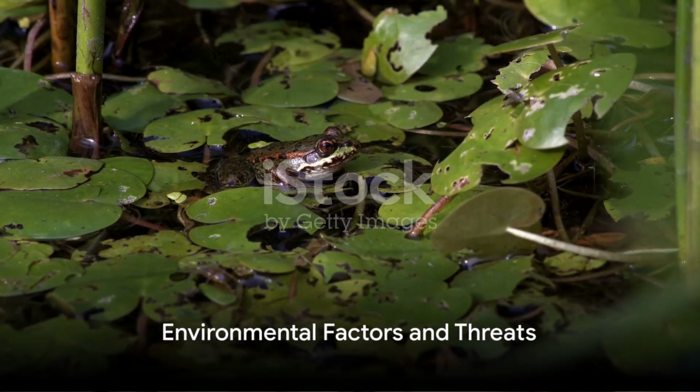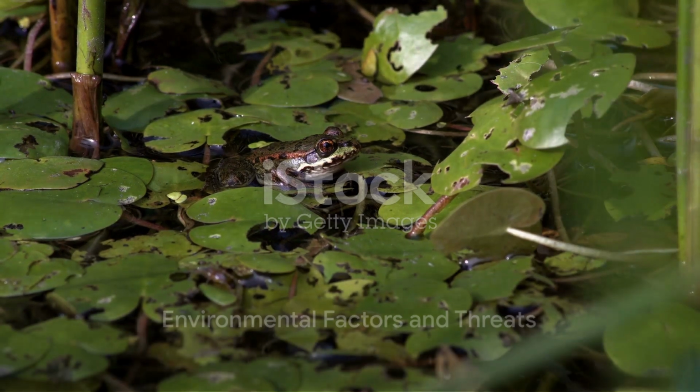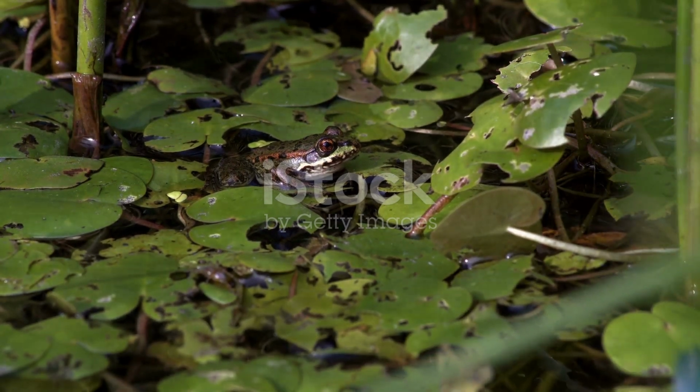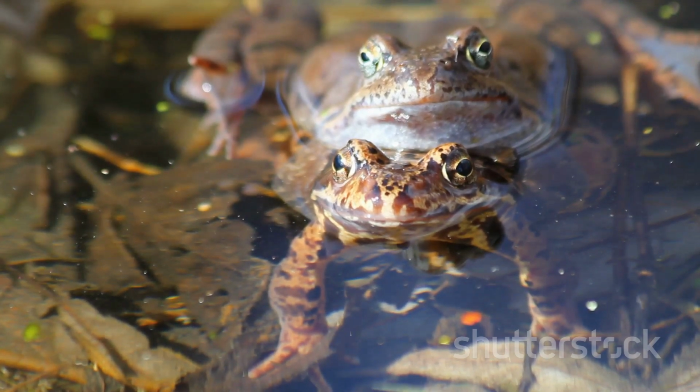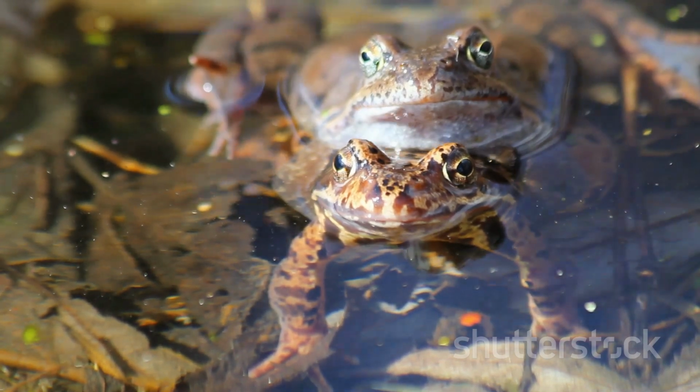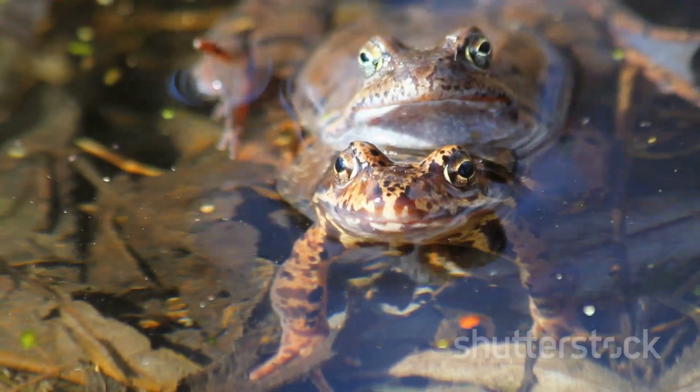Throughout this life cycle, frogs are subject to various environmental factors and potential threats, including habitat loss, pollution, disease, and predation. These factors can influence the success of each life stage and ultimately impact frog populations.